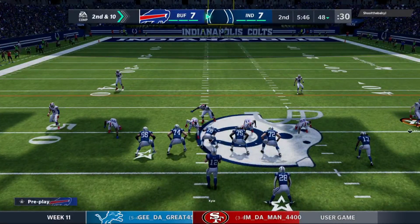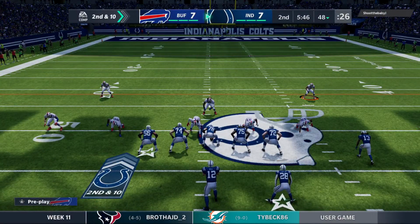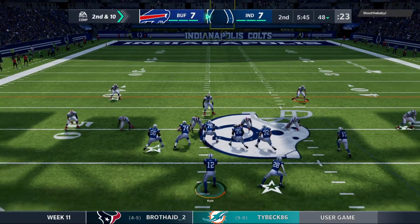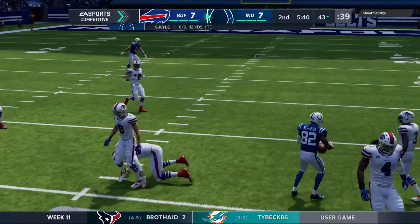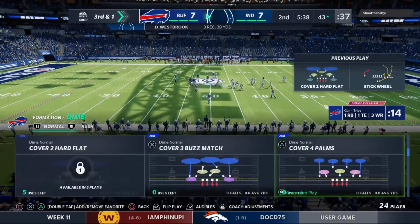doing? After the incomplete pass, here now is 2nd and 10. To throw again, Kyle. He completes it to Westbrook. 9 yards, not quite enough, and they'll be left now with 3rd and 1.